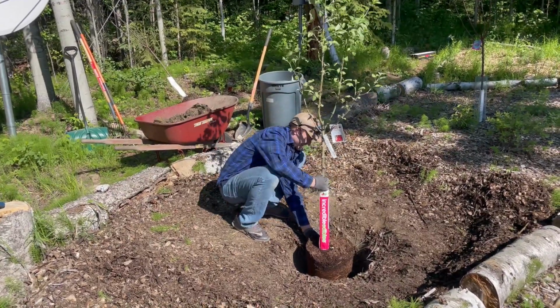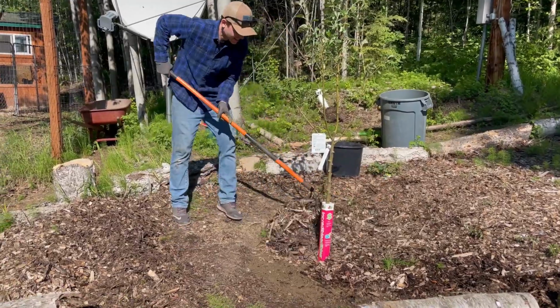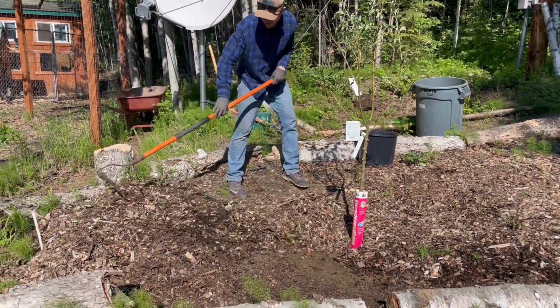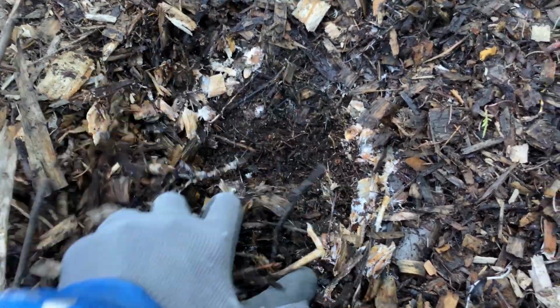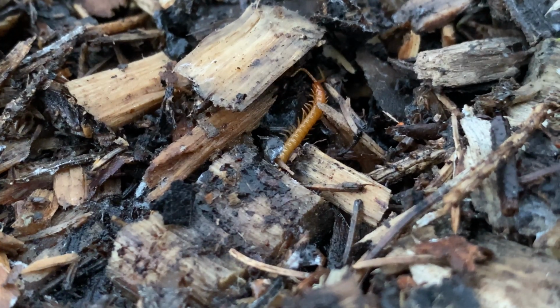And make sure that the tree is straight up and down, fill the hole back in, replace the wood chips, and water as needed for the first year. After that first year, the wood chips will absorb so much moisture that even after a 2-week drought at 75 degrees plus, the surface of the soil is still damp and active.